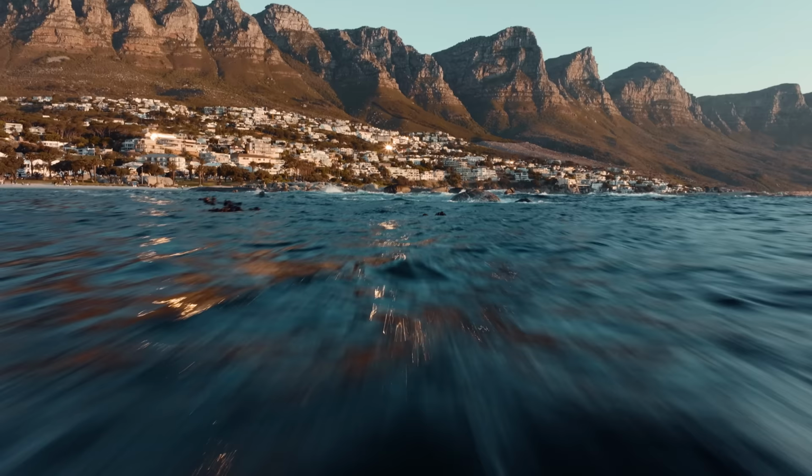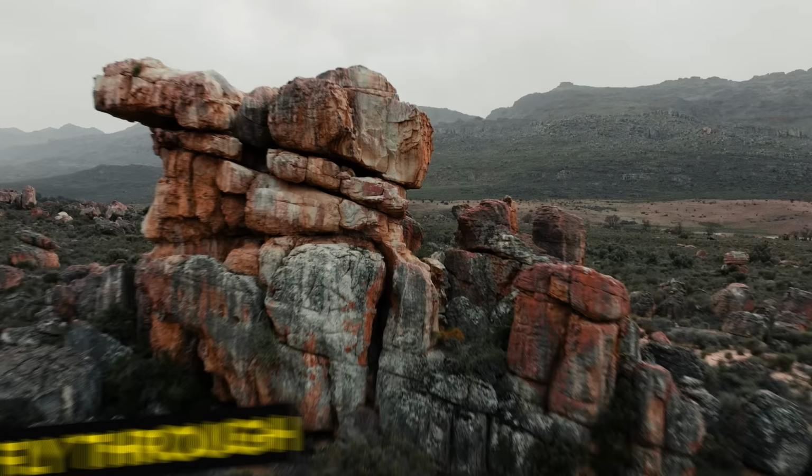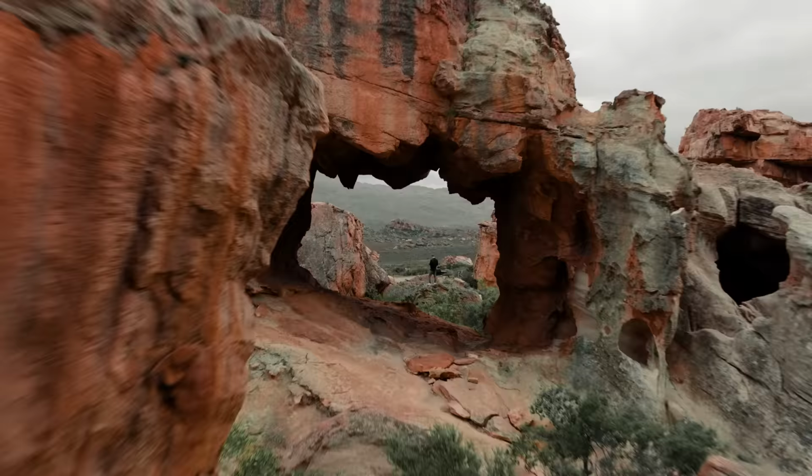Shot number six is a fly through, and that means that you basically fly your drone through two different objects, or you fly it through a hole, like for example, that cave back there. These kind of shots not only look cool, but they're actually also super immersive, and you can do a ton of things with sound design, and also you can really show what a location looks like.